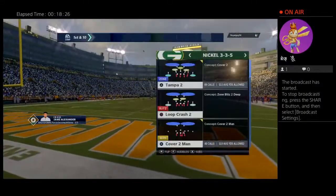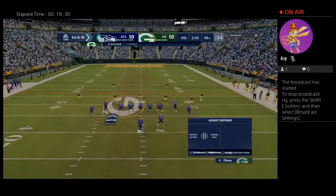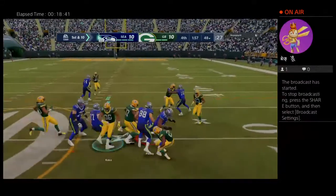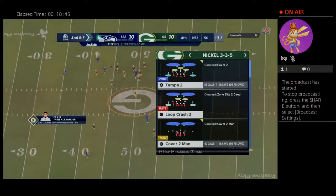All tied with 2 minutes remaining on EA Sports. So it's Seahawk football as we march toward a conclusion. They've got it 1st and 10 as they search for a go-ahead score. From the gun, a give to Penny. And he's down right around midfield after a gain of 2, maybe 3.